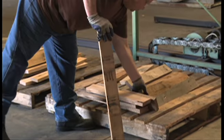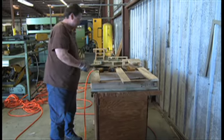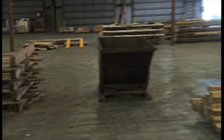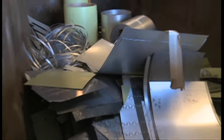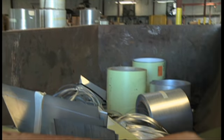Every coil that we buy comes in on a pallet. So we have an entire department that breaks down the pallets and recycles them. So we break it into smaller pallets, cut them to size, and ship them out. And with some of our customers, we also have a recycling program where we actually buy back the pallets that we ship them. We do the same for all our scrap materials, such as steel and aluminum. We recycle all of those.